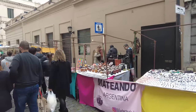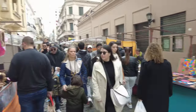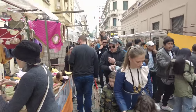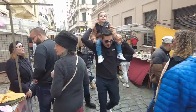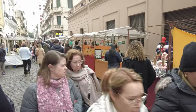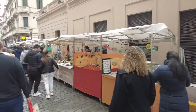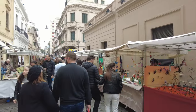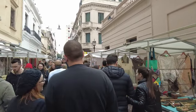People selling mates. Of course, gotta get your mate. We have a whole video about mate, which we tried the last time we were here in Argentina. We bought ourselves a mate, and we tried yerba mate. It was good. It was very good. Actually, check out that video. Jewelry, toys, all kinds of stuff, man. They're selling everything on here.